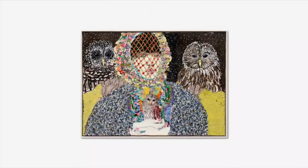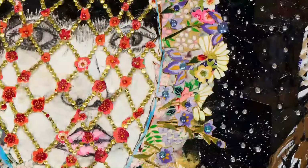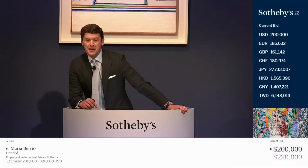This brings us then to lot six, Maria Berrio's Untitled, an outstanding example of one of the artist's highly coveted collages, which center on the experience of women and spaces of refuge. And have some interest here. I'm going to start already at 170, 180, 190,000, at 190,000 only. 200,000, thank you, Nick Dimel, at 200,000, and selling with Nick's telephone bidder at 200,000.